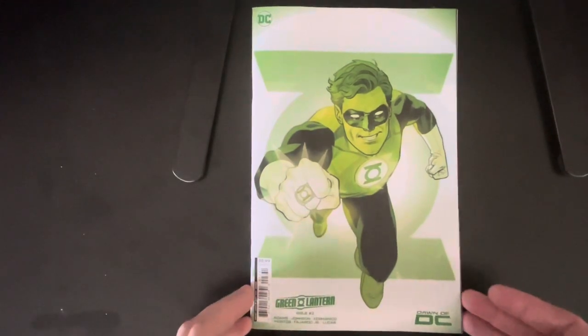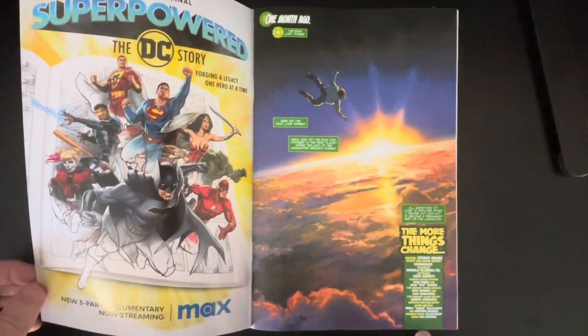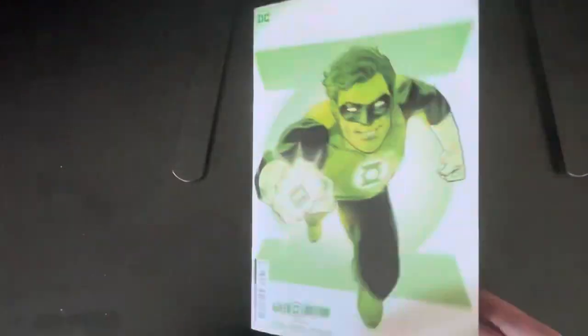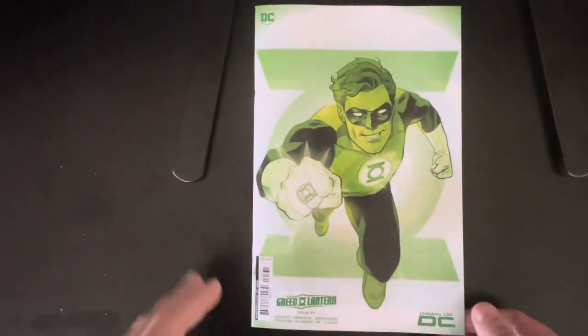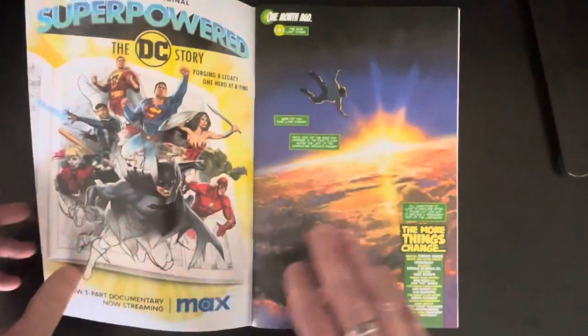This cover is not... This cover is by, who's the cover? Let me see the variant artist. There's so many variant artists these days. Evan Doc Shaner. I do like the cover. I mean, I hate the fact that they charge a buck more because it's a heavier stock and stuff, but I like the cover. I just wish the inside of this book was exciting.